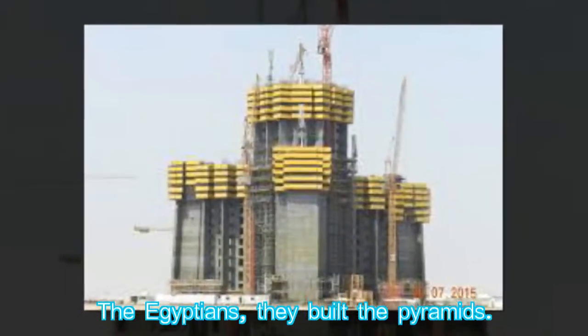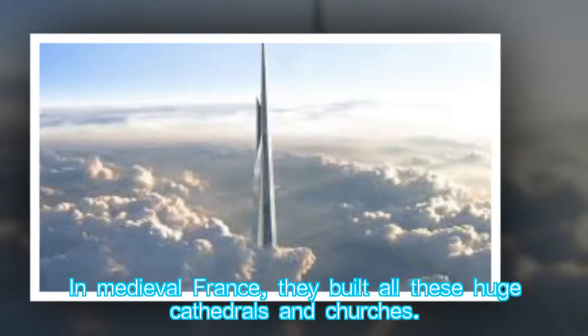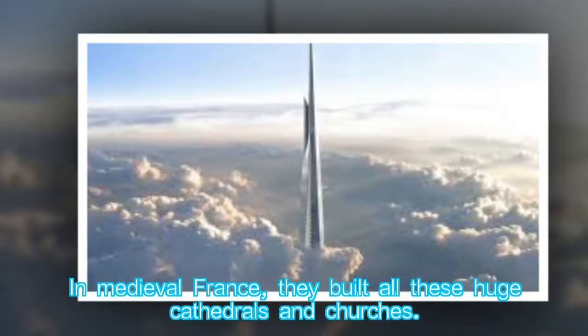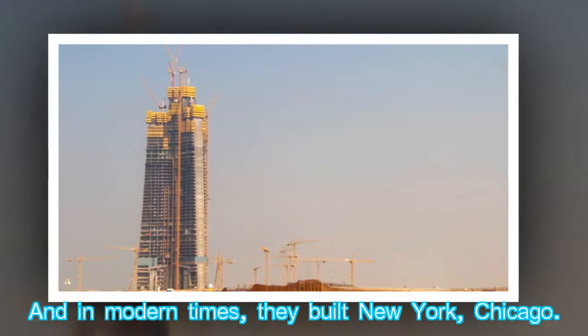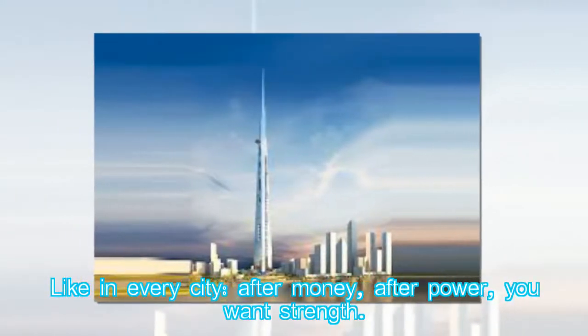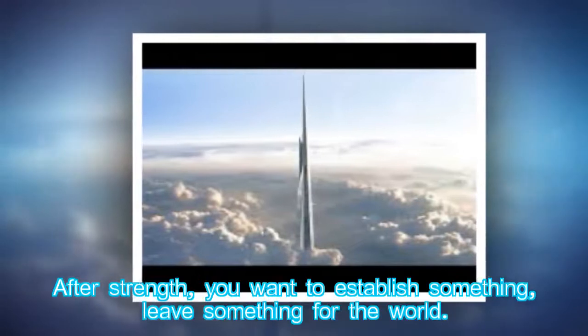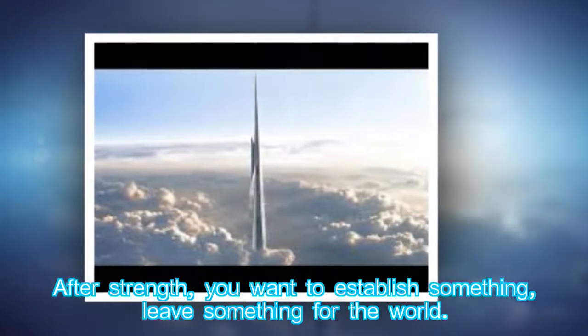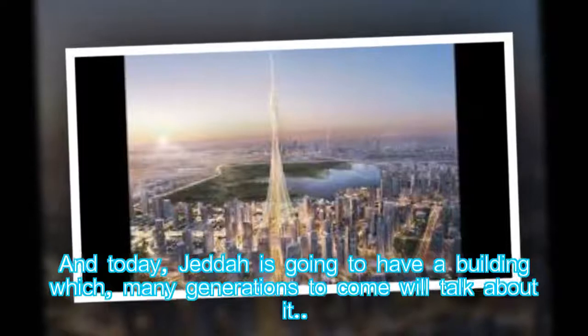The Egyptians, they built the pyramids. In medieval France, they built all these huge cathedrals and churches. And in modern times, they built New York, Chicago. So really, it's a token of strength and ingenuity, he says. Like in every city, after money, after power, you want strength. After strength, you want to establish something, leave something for the world. And today, Jeddah is going to have a building which many generations to come will talk about.